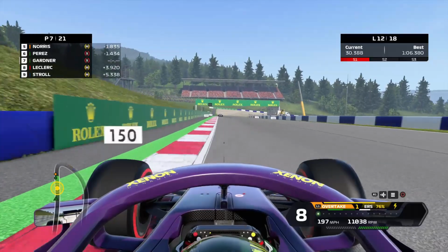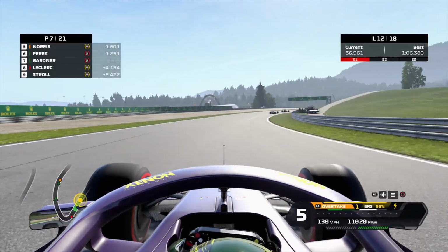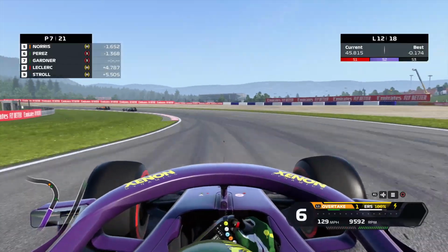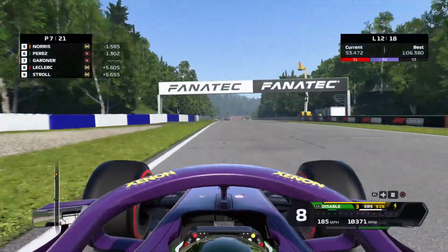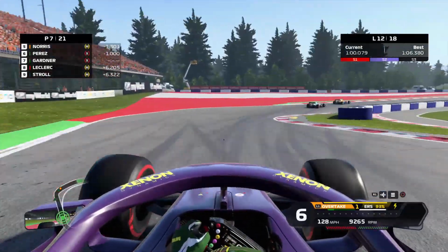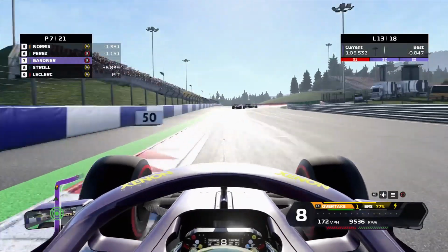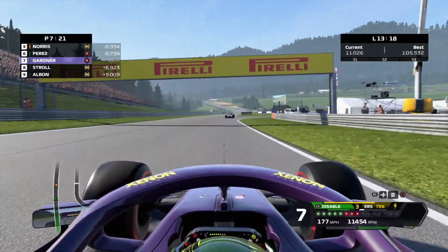So hopefully Sergio can clear Norris. And we can both push up onto the back of whoever's in third. Try and get this podium. That was the fastest lap of the race. Fastest lap. Keep this up. Just took slightly too much curb on the inside there.